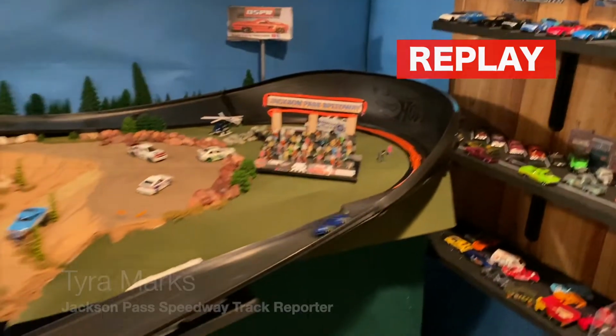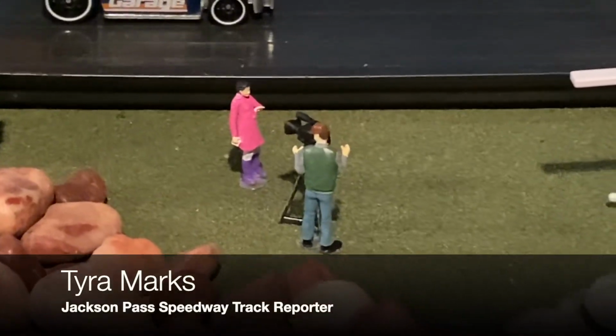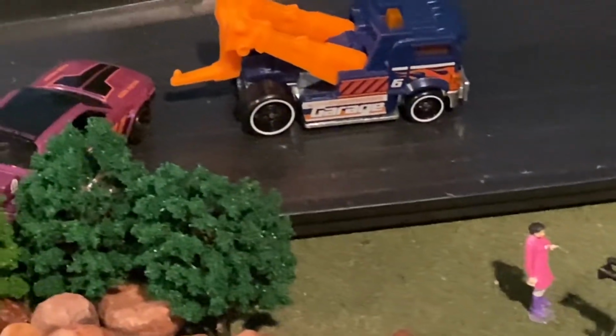Well, coming out of that turn, I still can't see what happened, but I do see Randy J getting up on the sidewall and spinning out. Tyra, what do you have? Phil, no contact coming out of turn 1. It was a blown tire that sent Randy J into the wall.